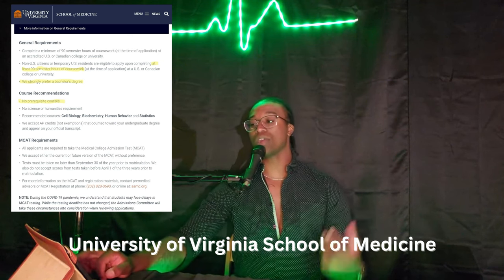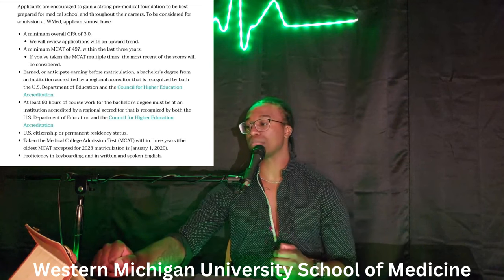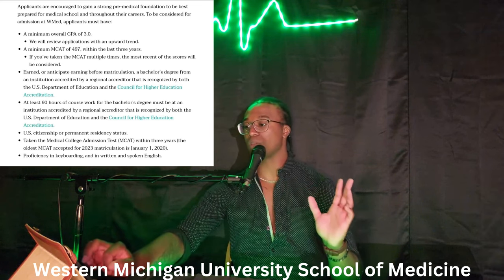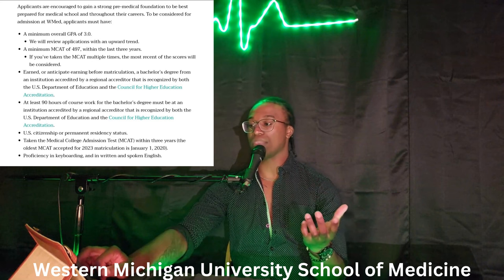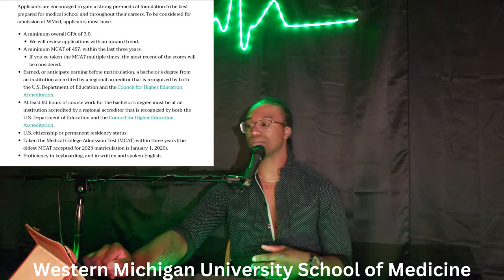So another option would be Western Michigan University School of Medicine. So this school has the 90 credit hour minimum, and they have no mention of a strong bachelor's degree preference. They don't have a required course prerequisite load. They say that they want a minimum MCAT of 497, which is actually below average.